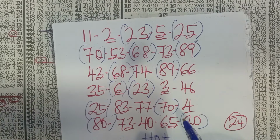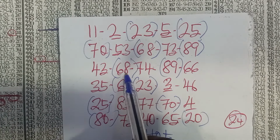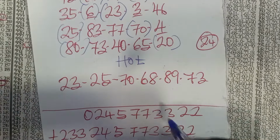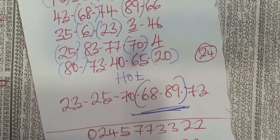Now, the best one among the best 2 direct is 6889. Check. And here too, we have 6889, 2 sure. So, among the hot ones, the best 2 direct is 6889. As 2 sure for today, Prime Friday Lotto.